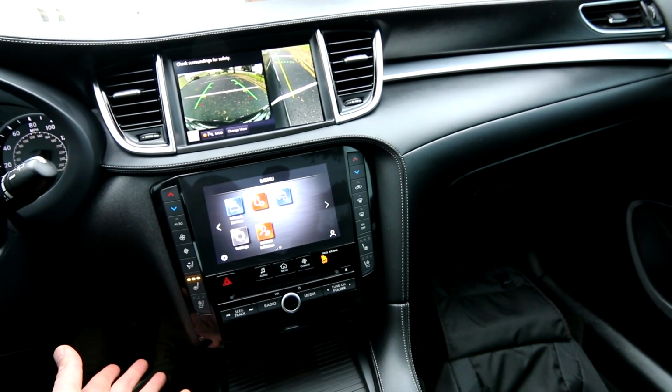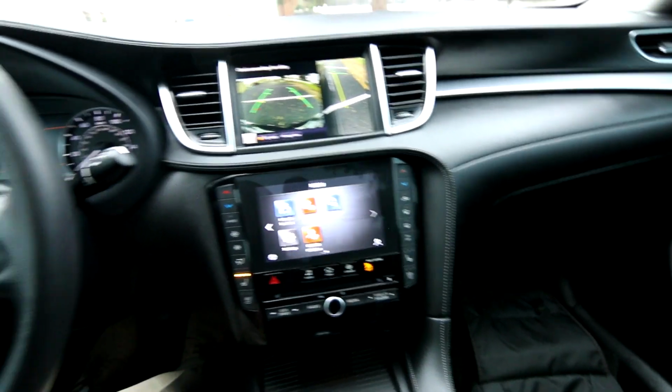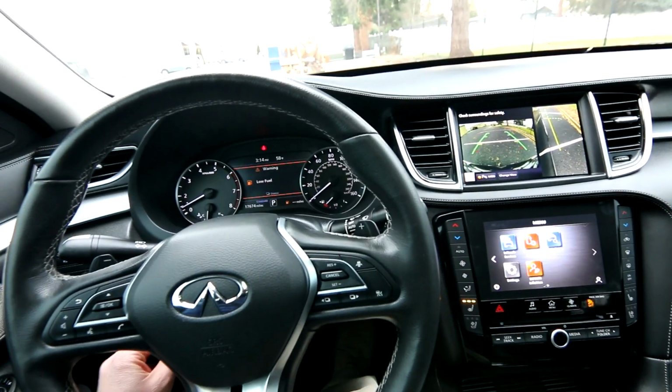We have a dual zone auto climate control, heated and cooled front seats. The steering wheel is power tilt telescoping.